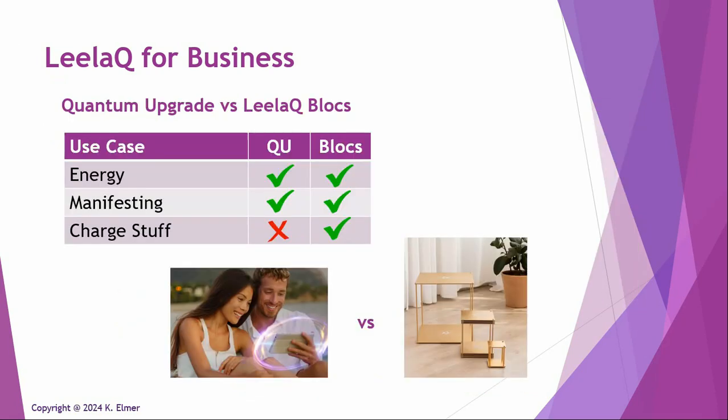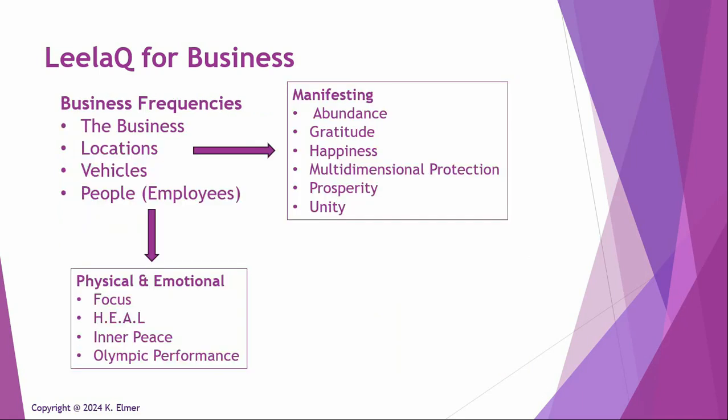So you can either sign up subscriptions for Quantum Upgrade, or you can use a block. You're going to basically send positive energy, or you're going to manifest through different frequencies. But that's how you use Leela Quantum Tech for businesses. And you know what? People have been doing it for years now. There's been positive results. You should read some of the testimonies about people who use this for their business and what they report, the positive stuff that happens afterwards.